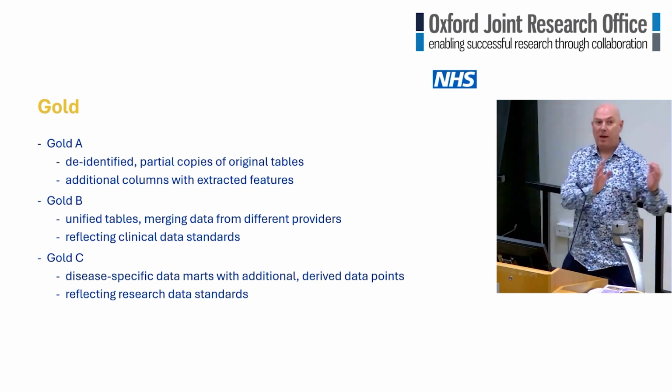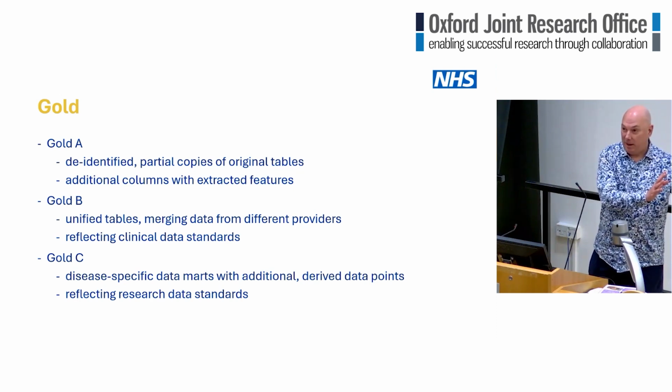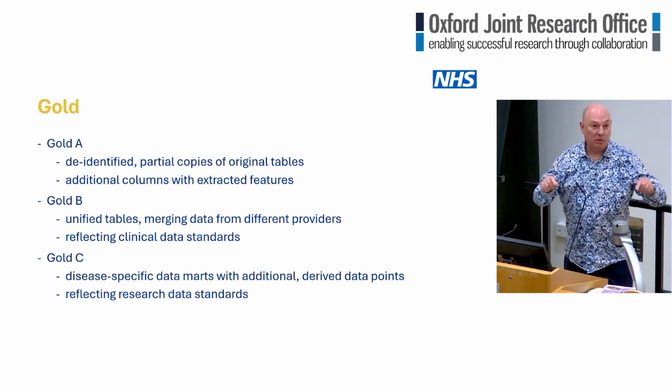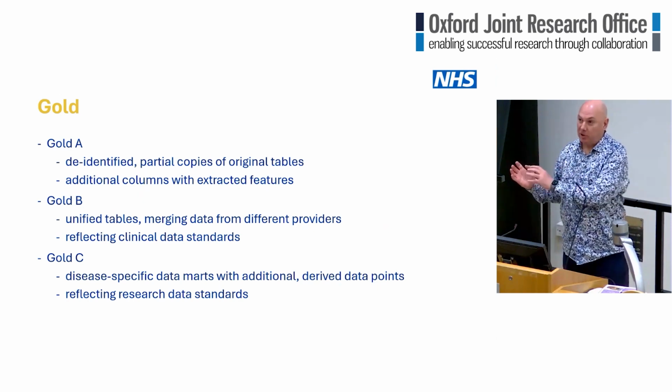We push Gold B to one side, but imagine you had all the data in FHIR and it was ready to go to a bunch of tooling. That would be great. Gold C, we are doing in collaboration with the users, because this is moving from the clinical concepts to the research concepts.